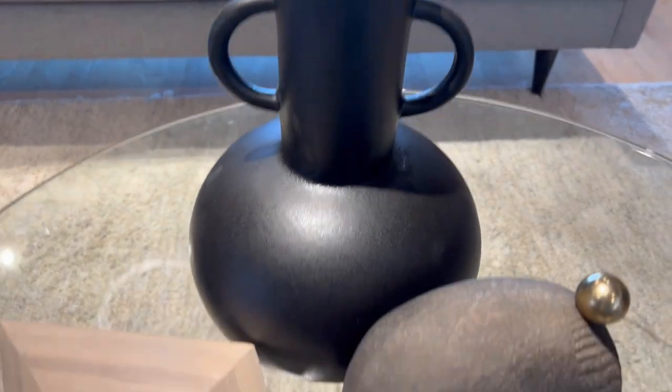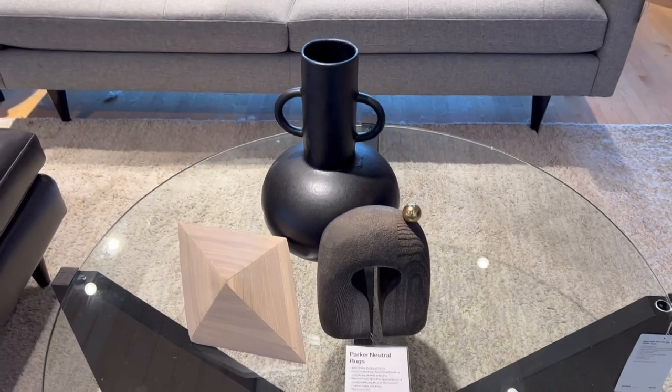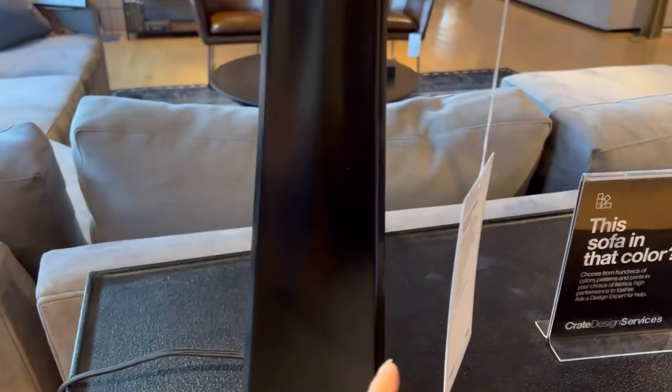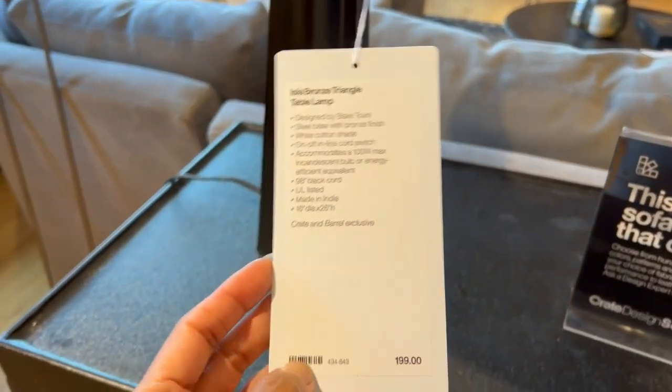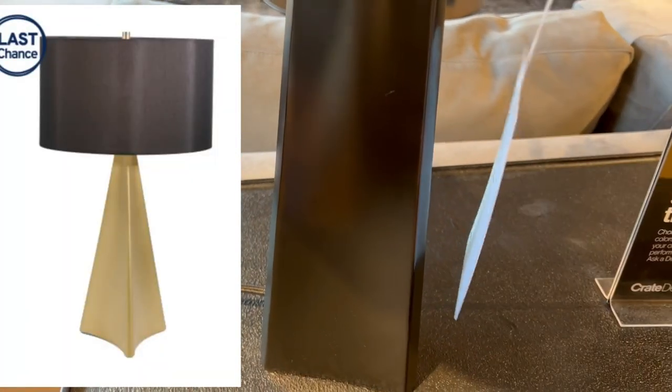Everyone, just like this for your coffee table styling, you can get some ideas. Remember, everyone, I did take pictures like this at Marshalls. This is exactly how it looks, but it's gold.